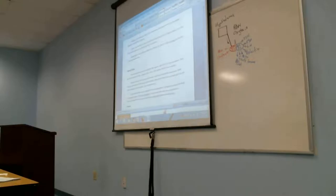Let's see. Okay. The inner layer, the inner part, is called the adrenal medulla, which creates and secretes epinephrine and norepinephrine. Epinephrine is what people call adrenaline. So it's released during times of fight or flight, being chased by a bear.